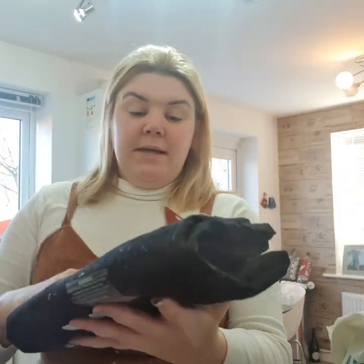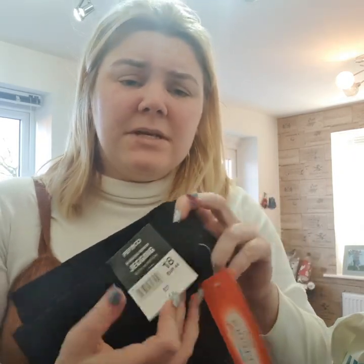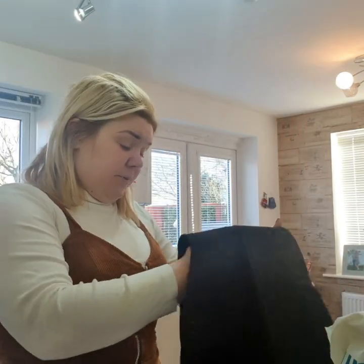I picked up some plain black jeggings. These are £7. And these are the PowerFit ones. Now, they're nothing special, just plain black. I think you can get them from Primark about that price or even cheaper. But I was there, I saw them, and I got them. So, yeah, they're always a staple in my cupboard.